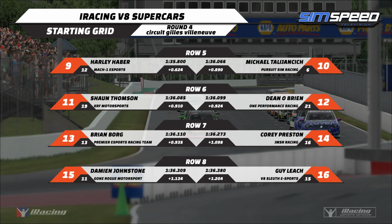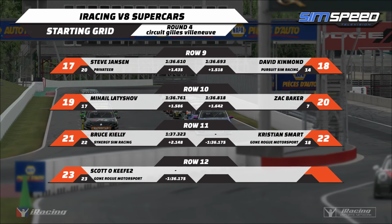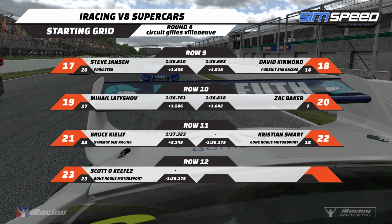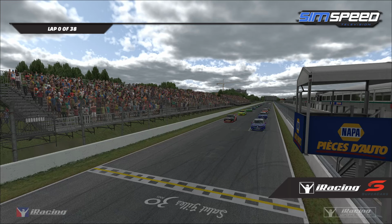Behind them, Brian Borg and Corey Preston. And on row 8 is Damian Johnston and Guy Leach. Behind them is Steve Jansen and David Kinman. Mikhail Letchov on row 10 alongside Zach Baker. And rounding up the back of the field, last but certainly not least, we've got Bruce Keeley, Christian Smart and Scott O'Keefe.